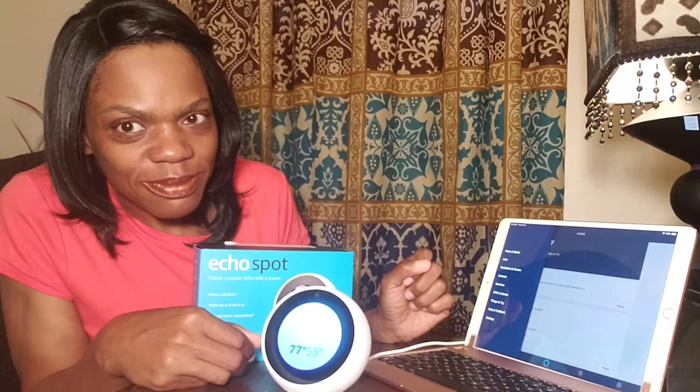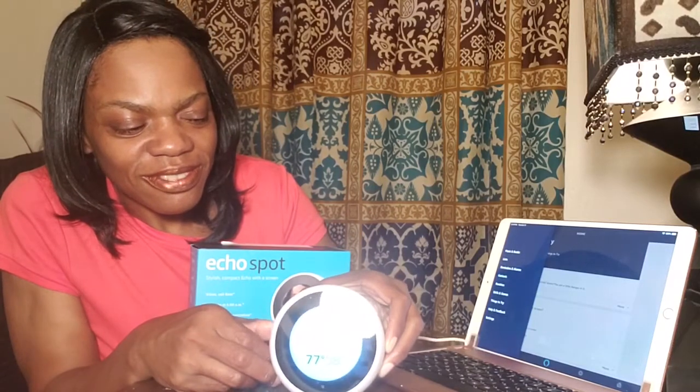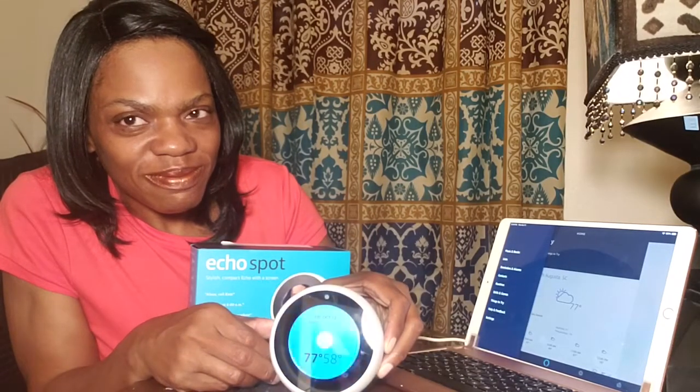Tomorrow in North Augusta, there will be mostly sunny weather, with a high of 77 degrees and a low of 58 degrees.